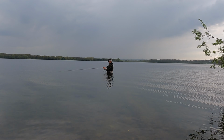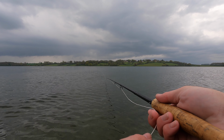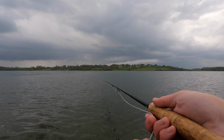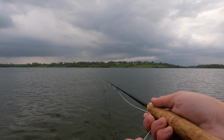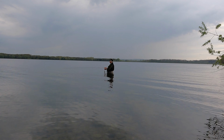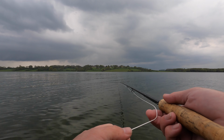All right, now we're out in the water. Now we're fishing the static buzzer. We're 100% static buzzer. I wonder if water vole would work as a bait. Now those fish are moving right beside me, but they're completely ignoring my flies.